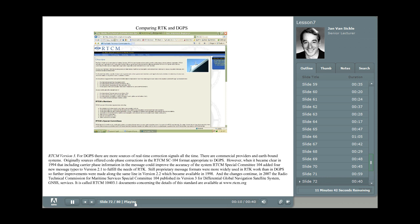As mentioned earlier, there's more to know about the RTCM correction. Here is a website in which you can learn more about it. There are new versions. One thing worth noting about the new versions is that the GNSS, meaning the additional constellations, not just GPS, but GLONASS and others that are to come, Galileo, for example, can be accommodated by the new RTCM.